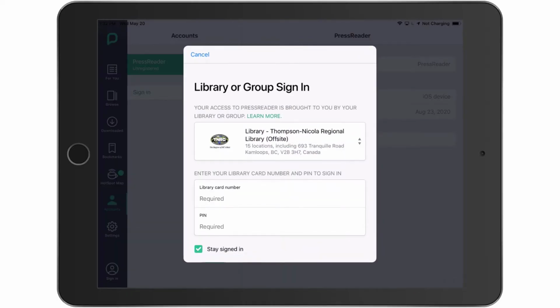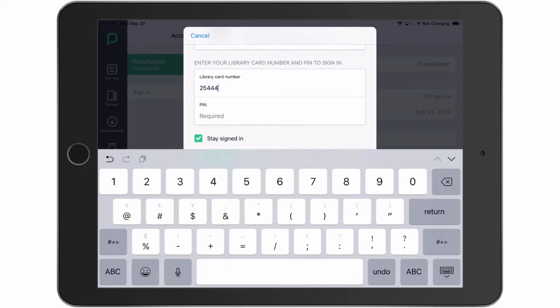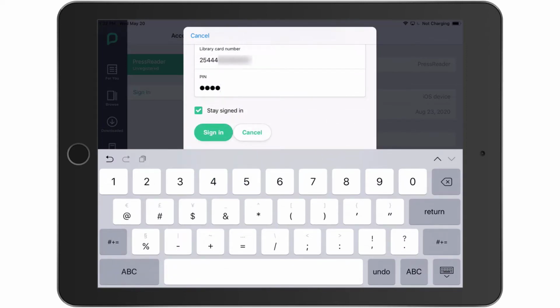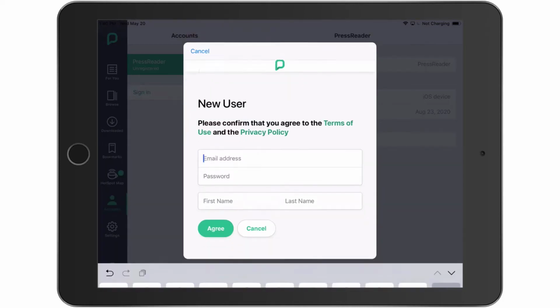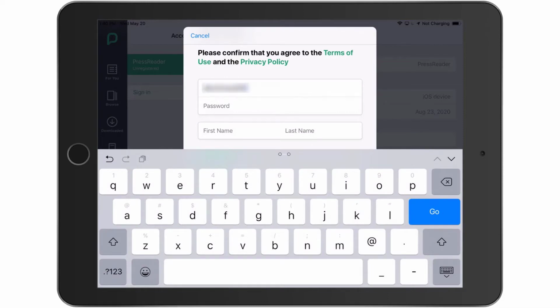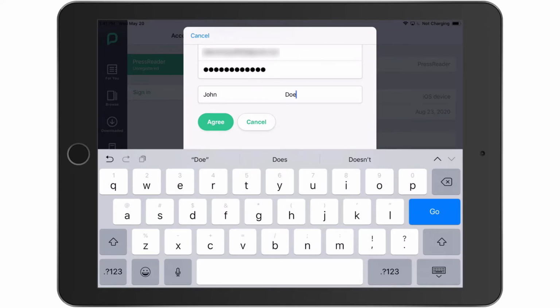Enter your library card number and PIN. Then tap the Sign In button. If you've never used PressReader before, you'll be prompted to create a free account. If you agree with the terms of use and privacy policy, fill out the form and then tap the Agree button.